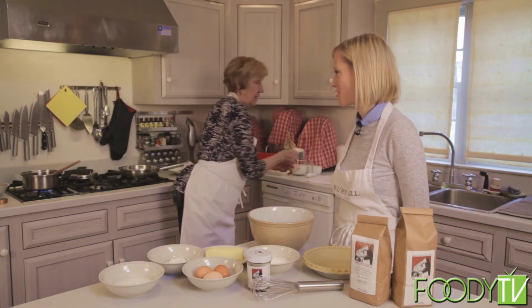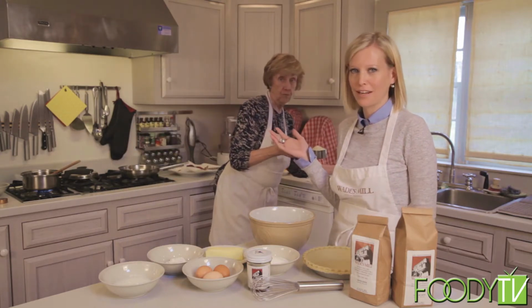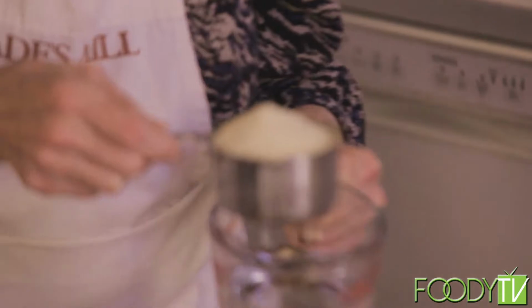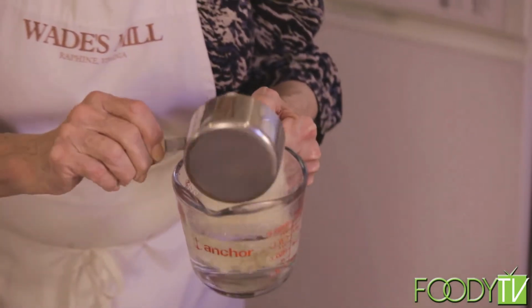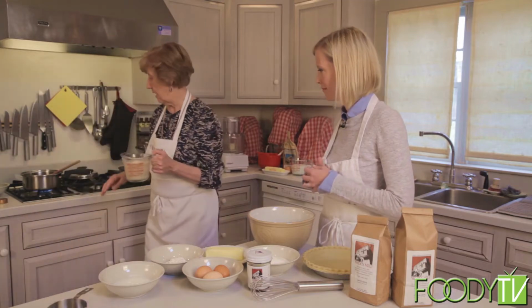Now we're going to add... And it's a great tip to not have chunky grits because even if you go to fine dining places, you still get those lumpy grits. Right. It just doesn't taste as good. So here's the trick to make it not ever be lumpy.